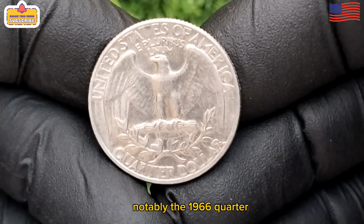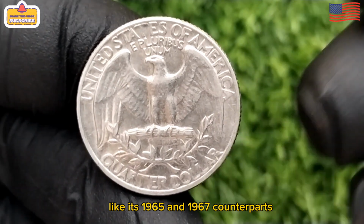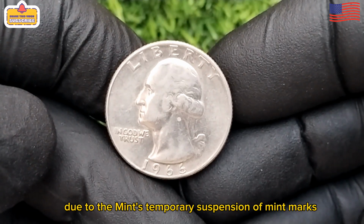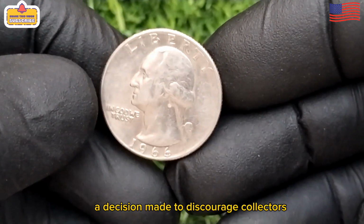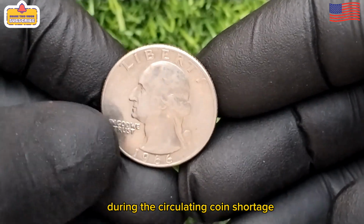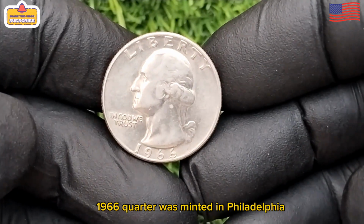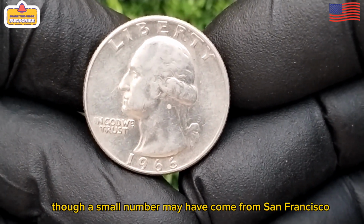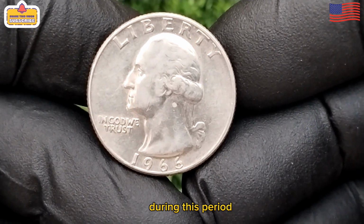Notably, the 1966 quarter, like its 1965 and 1967 counterparts, bears no mint mark regardless of its production facility due to the mint's temporary suspension of mint marks during this period, a decision made to discourage collectors from hoarding new coins during the circulating coin shortage. This makes it difficult to determine whether a specific 1966 quarter was minted in Philadelphia or Denver, though a small number may have come from San Francisco, which also struck business strike coins during this period.